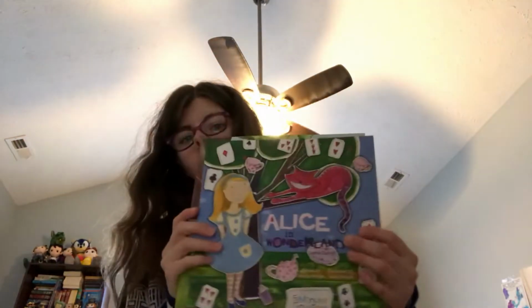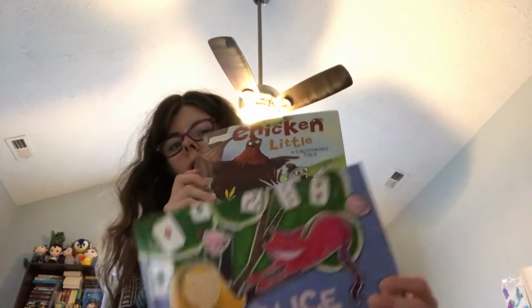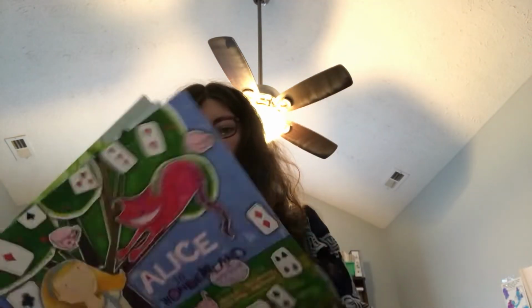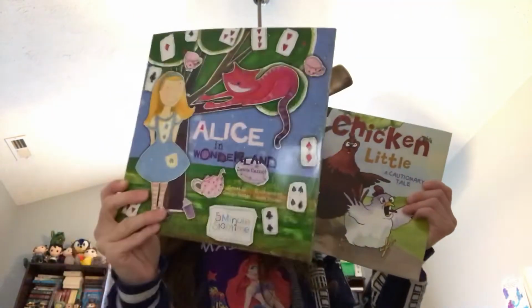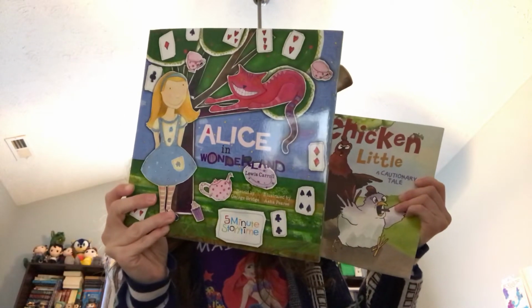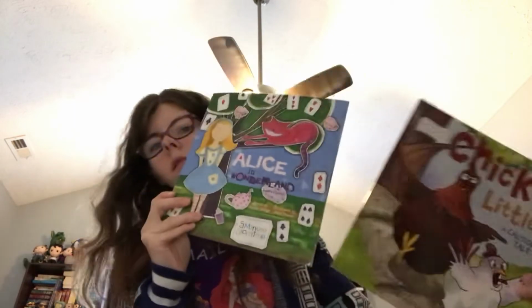Hold up. These two I got from the Dollar Tree: Alice in Wonderland and Chicken Little. They were just simple little dollar books. I just thought he'd like reading these in a little simple format before he got the big book. This is just Chicken Little, which is cute. And I just wanted the smaller book to introduce Alice in Wonderland, these like 5-minute stories.